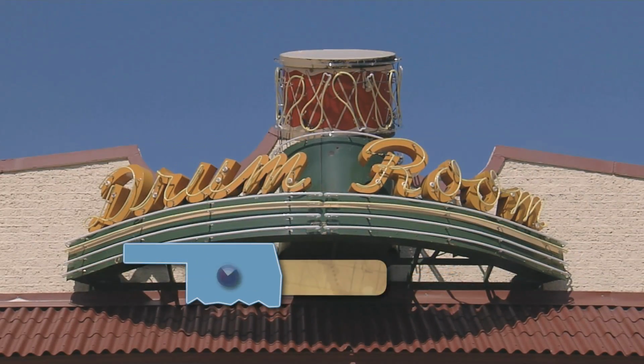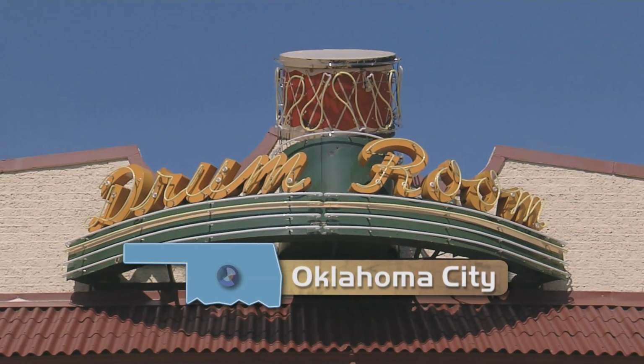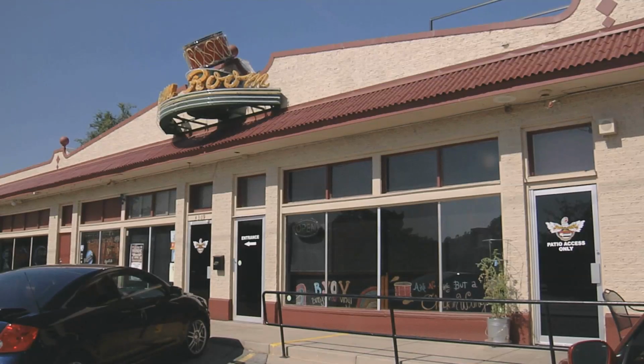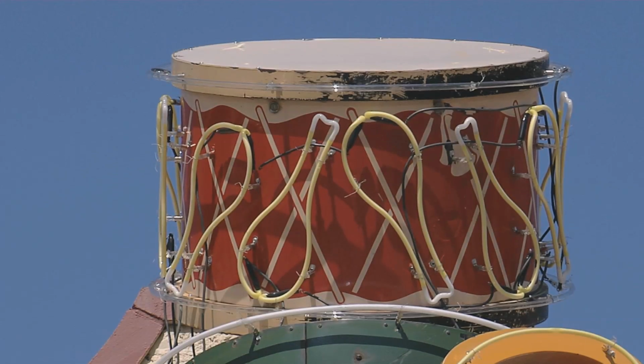It all started as a sign, literally. The concept for the Drum Room started not with food, but by finding this sign at an architectural salvage yard. One of the partners from the Deep Fork Group found it, and then he and the rest of his business partners designed the concept of the restaurant. And if you look at the sign, it has drumsticks circling it that flash at night.